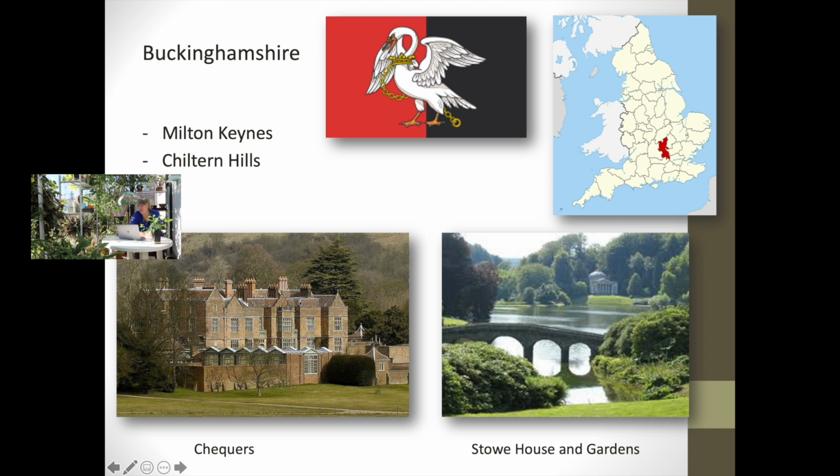So what you see in the picture is all man-made. It looks perfectly natural. It's a beautiful place, which I also had the chance to visit. The palace is nice, but the gardens are absolutely spectacular, with the lakes and the bridges and little houses, mostly in a classical style. So garden architecture as well.